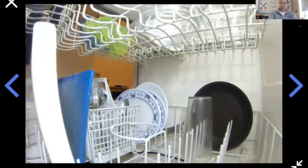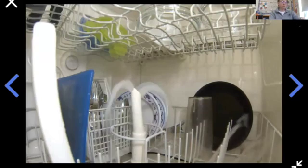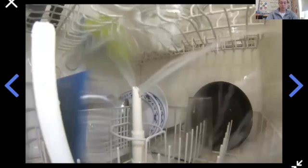Let's have a look inside a dishwashing machine. We'll see the view from a camera in there, so we can tell what happens. You see this? A dishwashing machine does work words too. It sprays water and spins, scrubbing the dishes clean.